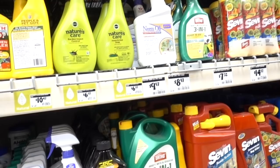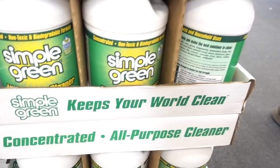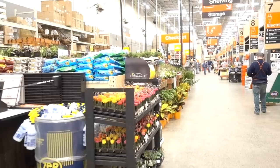I kind of want to get one of these too, just in case. I need to start pre-treating my plants for the move. Okay, thank you. Now I can peep and see what's over here, which I shouldn't be going over here, but I am, because I've got a problem.